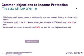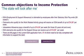So for some people who may be severely incapacitated, they could see themselves being on the same amount of benefit as those who are actively seeking employment. The second category of employment and support allowance is the support group. Now, this is for individuals that are really unlikely to be returning back to work due to the severity of their incapacity. And here the income drop is ever so slightly less, but ultimately still not a lot of money.